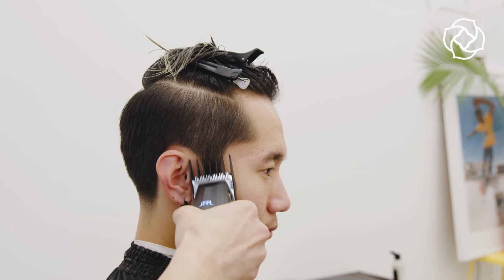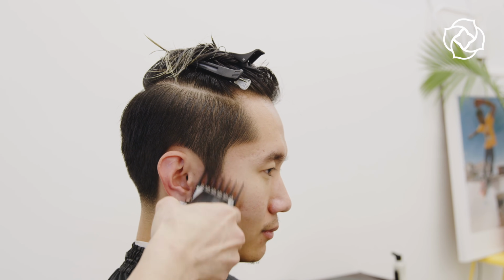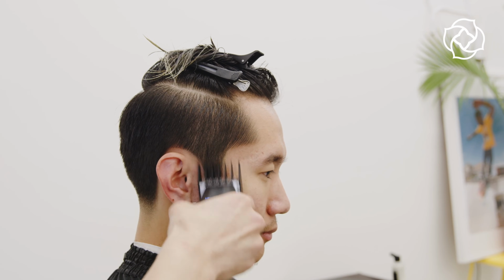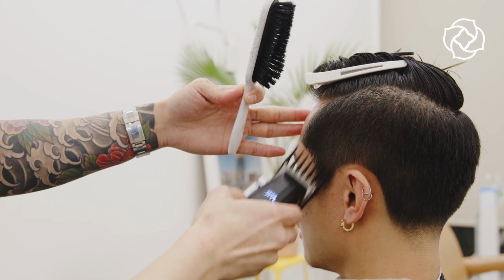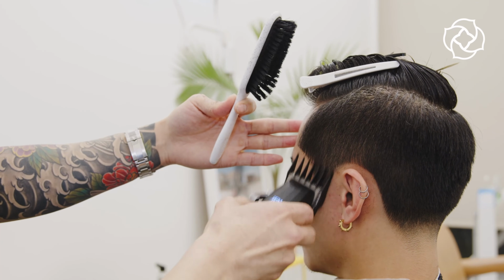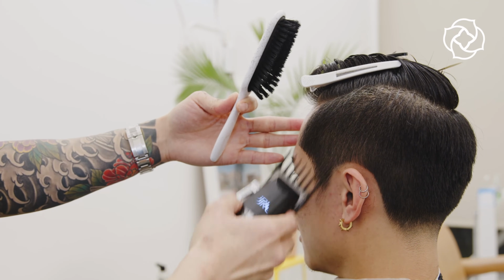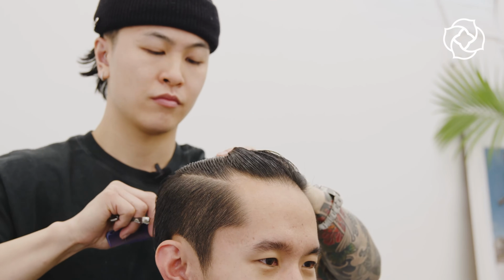For Calvin's sideburns, we agreed on a light taper, and what that means is the bottoms will be shorter than the rest of the hair, but still kept darker due to low density. Alright, so with the sides all set, moving on to the top.